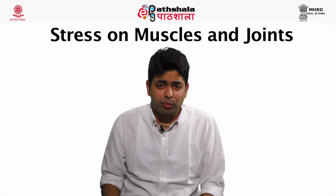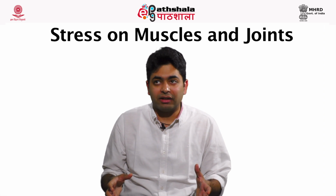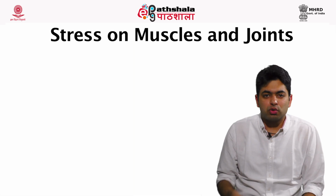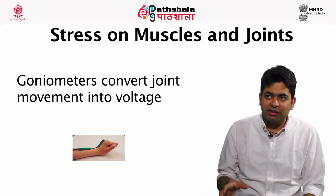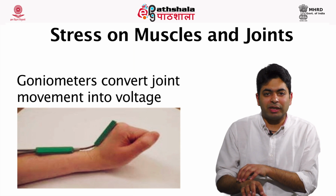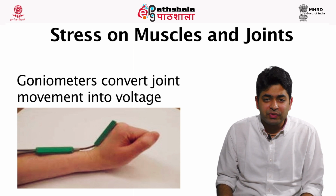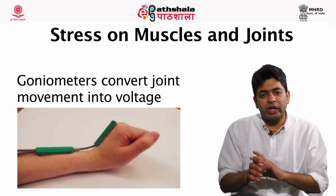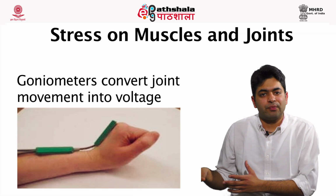Now another most important thing is to measure the stress on each and every muscle of the hand and other muscular joints. For this we have various instruments. To start with, one of the things is called electrogoniometers. As we can see in the diagram, they are placed on the various aspects between the joints on the arms, hands, arms and forearms, and whenever the joint is moved, they convert the movement of the joint into voltage, so that it could be objectively measured.